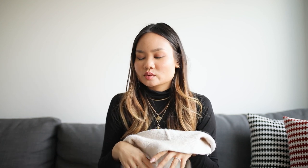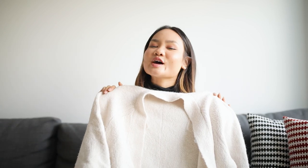I love it because it's a little bit cropped. I have a ton of long slouchy sweaters and like really long floor length ones. So I wanted a slightly shorter one that I could wear with some clothes without feeling like I was dragging a cape around with me everywhere. And this one hit the nail on the head perfectly.